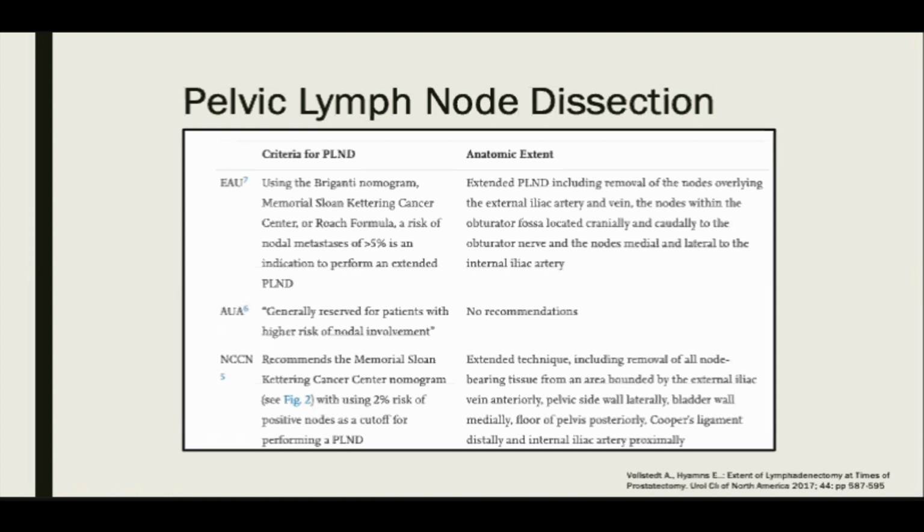So you go from very low risk patients, where the recommendation is not to do pelvic lymph node dissection, to the higher risk patients, where the recommendation is to do an extended pelvic lymph node dissection. And we'll talk about the evidence behind those a little bit.